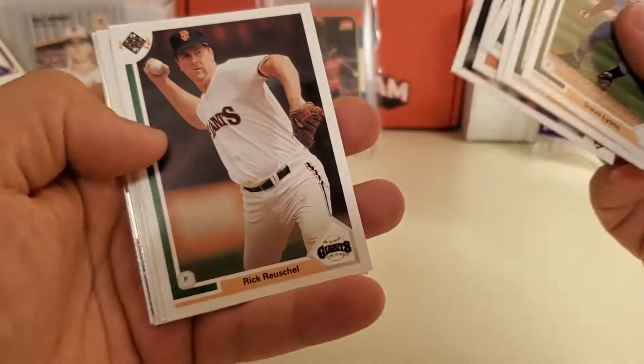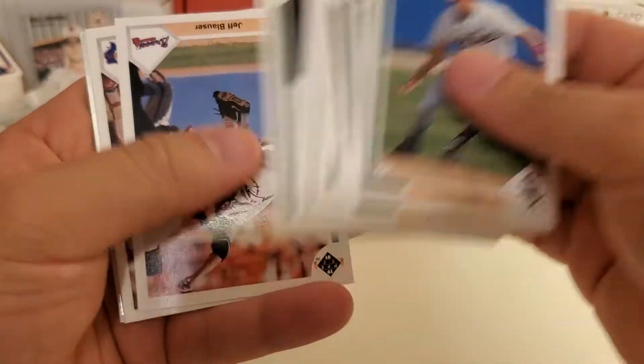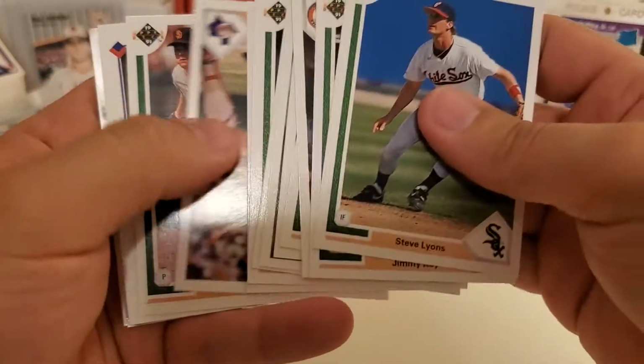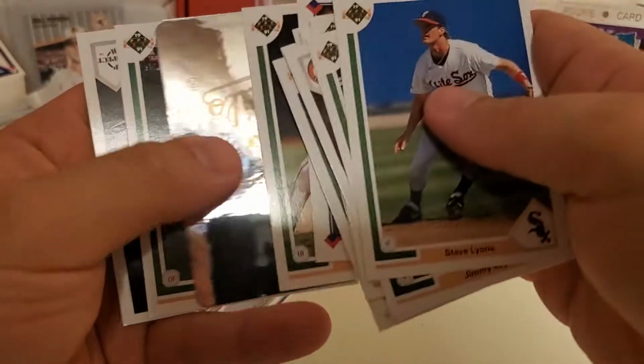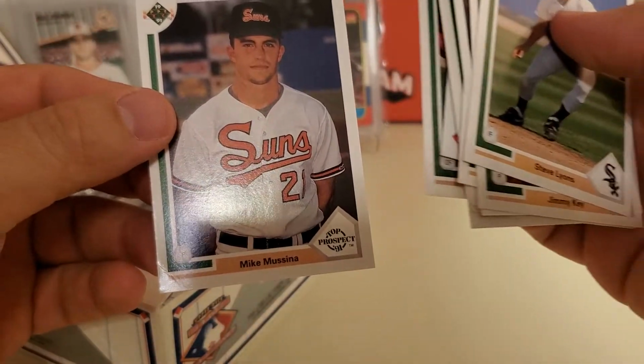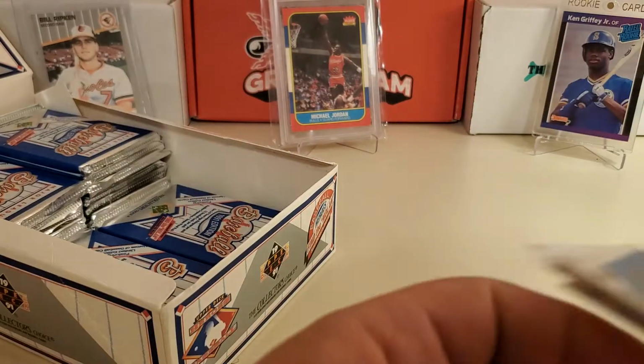The motivation for me in this one is definitely the Michael Jordan. If I pull one of those, that'll definitely motivate me to happily go through the rest of these packs. But it's a little bit tedious when you're not getting anything here. A nice Mike Mussina. Top prospect there. That's a good card.